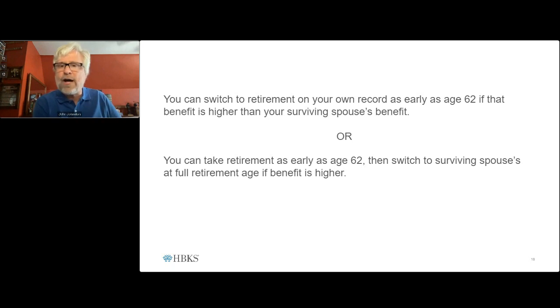My mom also taught for a number of years, so she was insured on her own record as a teacher. She lives out in Denver. She loves that I talk about her on seminars like this. When she turned 70 a couple of years ago, she contacted her Social Security office out in Denver and switched the benefit over to her own record.